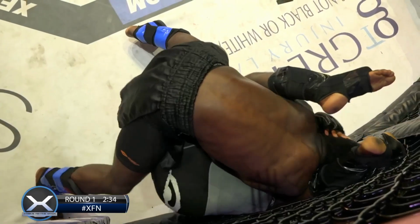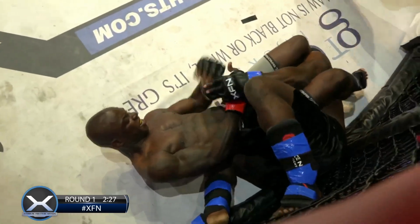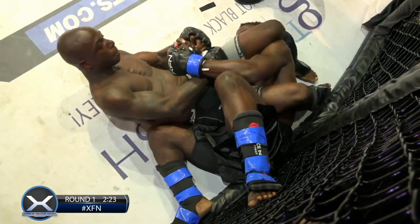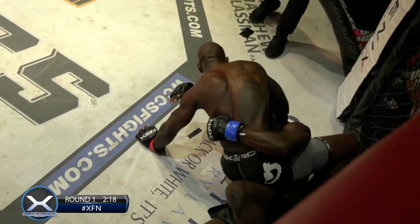Staying tight to keep the posture. Looks like we got the arm bar. There's the arm. Yes, he does. This could be quick. Has the arm. It's a little short. Frimpong doesn't have the elbow. Nope. Nice transition. Coming up top.